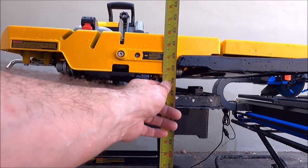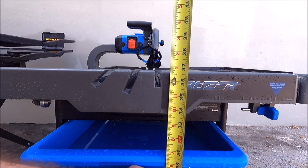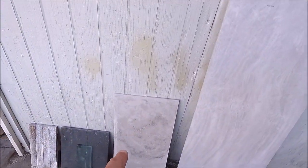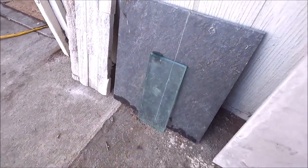Table height, 42 inches. Table height, 36.5 inches. This is what we're going to cut. We have a 4-foot porcelain tile here, 12 by 24, which will be mitered on each side. We will cut slate, 5/8 of an inch thick. Of course, show you how well it cuts glass. And our stacked stone quartz.